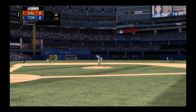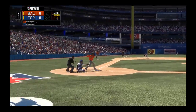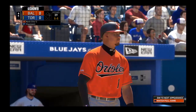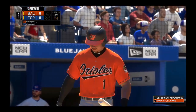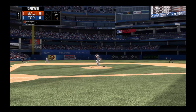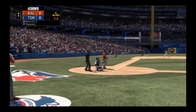1-0 the count. A swing and a miss, strike 1. This lineup is flailing right now. They're having a hard time just making contact, let alone putting the ball in play. Ready to deal. Here's the 1-1. Now a swing and a miss at a slider for a strike.